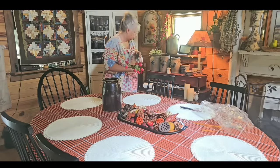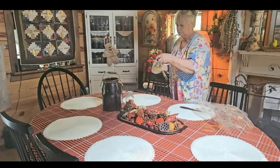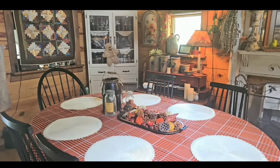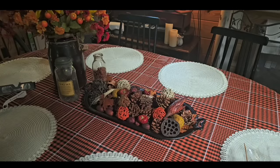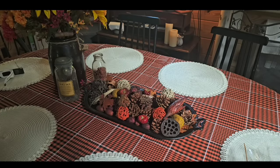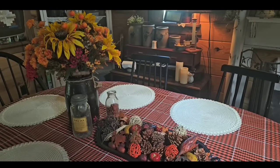And I'll find some fall flowers to put in it. I've got a little jar here with some tiny pumpkins in it. And then this antique tea jar that had tea in it that's got little antique primitive teaspoons in it. And I always like to display that where people can see it. Some of these flowers are from Hobby Lobby, and then some of them I think are just from the dollar store. So I think I'll add a few pumpkins, maybe a pumpkin or two, maybe some of my fake candles. And I think that'll be plenty for the table.